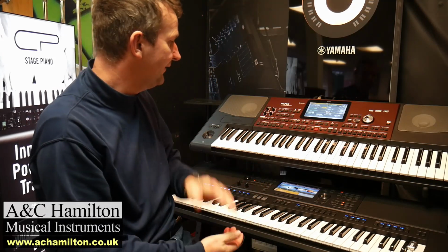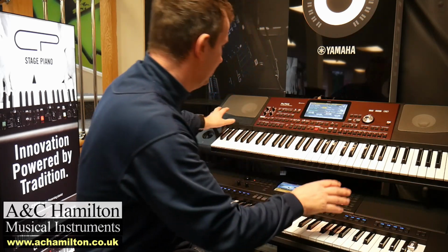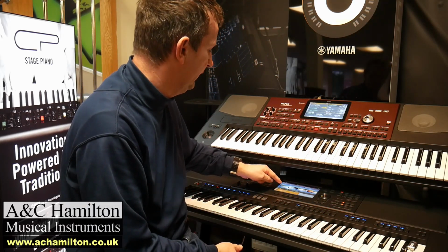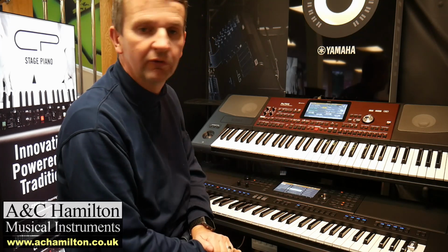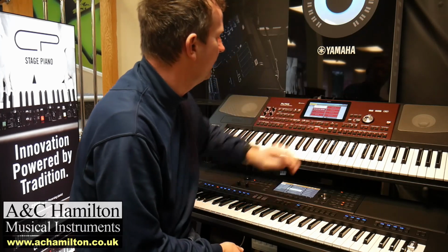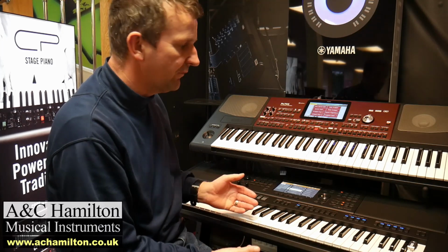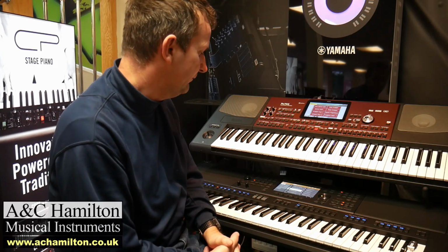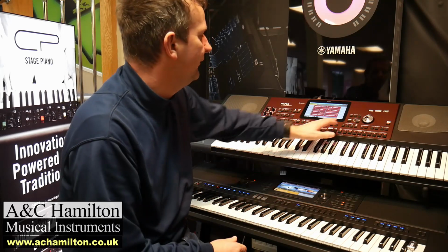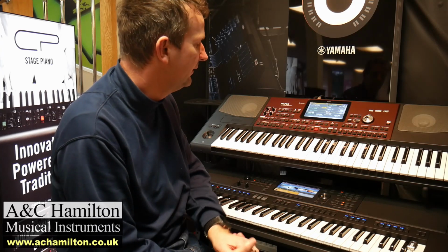Well, what about the things that are the same? They're both a similar size, they've both got speakers built in, similar dimensions, and they've both got a very nice touch screen. The touch screen works really well on both, a really high quality touch screen. They've both got great styles, they've both got great sounds. So there are lots of similarities. You've got 3 sounds for your right hand on both.